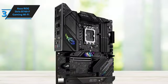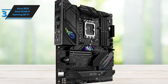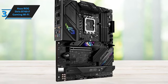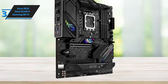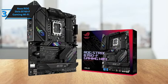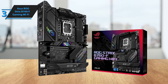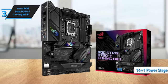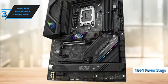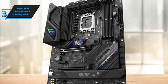Complementing this is the Intel Wi-Fi 6E AX201 module, furnishing a reliable wireless connection. Power supply is a critical aspect of any motherboard, and the Asus ROG Strix B760F gaming Wi-Fi excels here with its robust 17 virtual phase power supply system. This ensures efficient CPU power and stability, particularly vital when overclocking. The 16+1 power stage design further enhances power delivery efficiency to the CPU, maintaining stability even under heavy workloads.